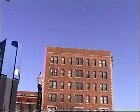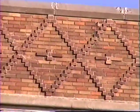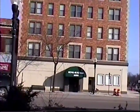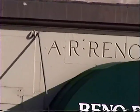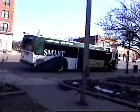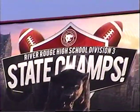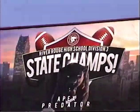But yeah, here's again a look at the Reno building. Look at that brickwork up top. That is solid. Nowadays you could say, yeah, can you do that? And say, yeah, we can do anything you want, but you're going to pay a lot for that. A.R. Reno building. That's official. So, now look, River Rouge High School Division III state champs, and that's a Panther right there coming at you, a Black Panther.